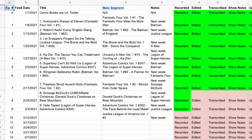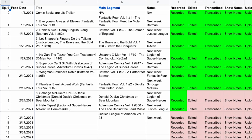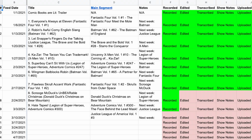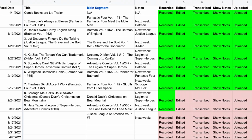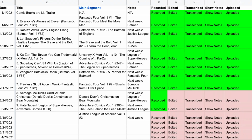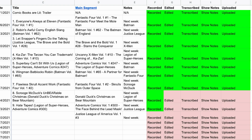This is my Comic Books Are Lit page. There's a lot less planning in advance because part of the premise of that show is that in each episode we play a game and figure out what we're going to talk about in the next episode. So I can't really make a full master itinerary of what I want to talk about for the year.